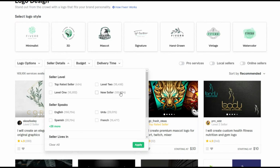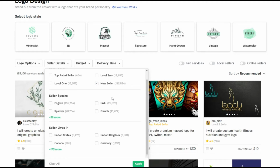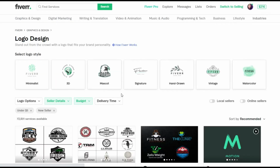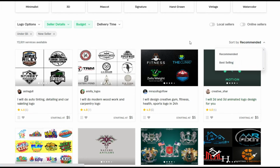This number is what I'm going to monitor for the next couple of days, months, I don't know. I just want to have a record. These other numbers probably are not going to change drastically, but this is what we're going to monitor. So what that means is, if I select new seller, and let's see, budget to be $5, let's see what we're going to get. Okay. And let's check, sort by newest arrivals.